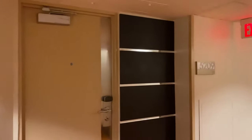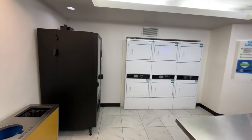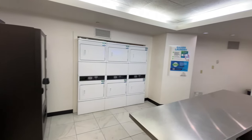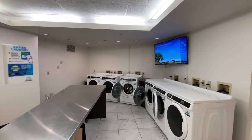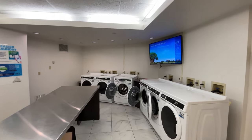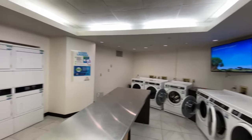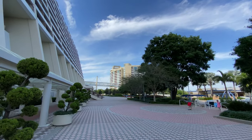Okay, and right around this way. And this is the laundry room for the Contemporary Tower and Contemporary garden wing right here. Very nice, all run by app with barcodes and stuff like that. But it's very nice, got the schedules right up there. Can't beat it.